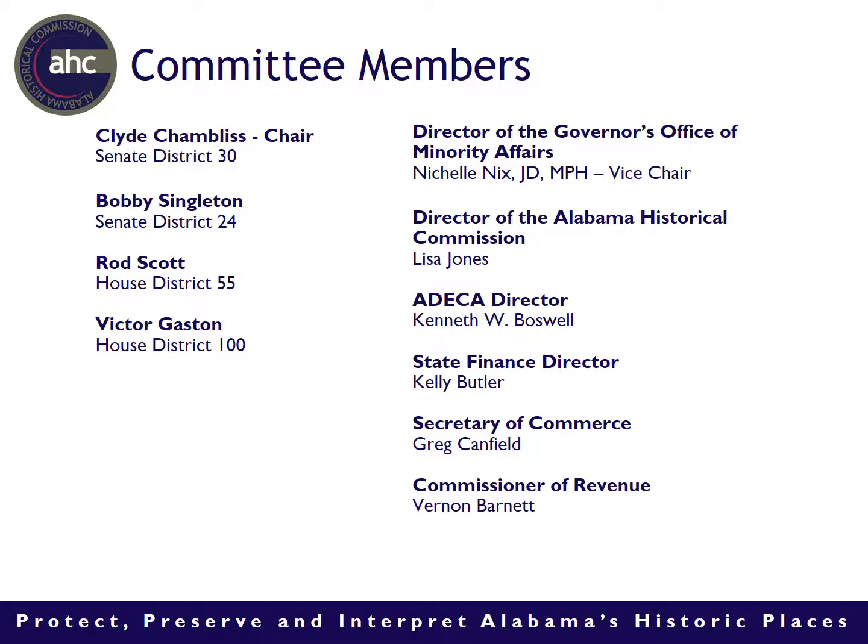We also have the director of the Alabama Historical Commission, Lisa Jones; Kenneth Boswell, the Alabama Department of Economic and Community Affairs director; the acting state finance director, Kelly Butler; Secretary of Commerce Greg Canfield; and Vernon Barnett, the Commissioner of Revenue, who sit on this committee and review these projects.